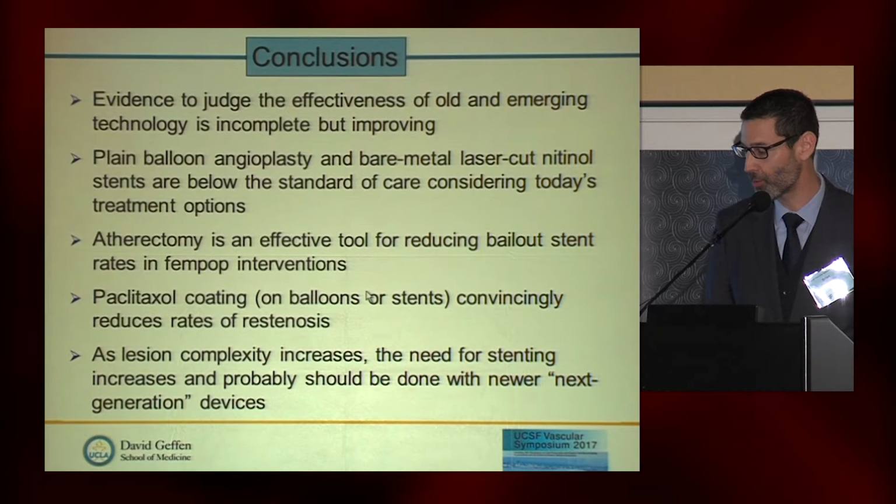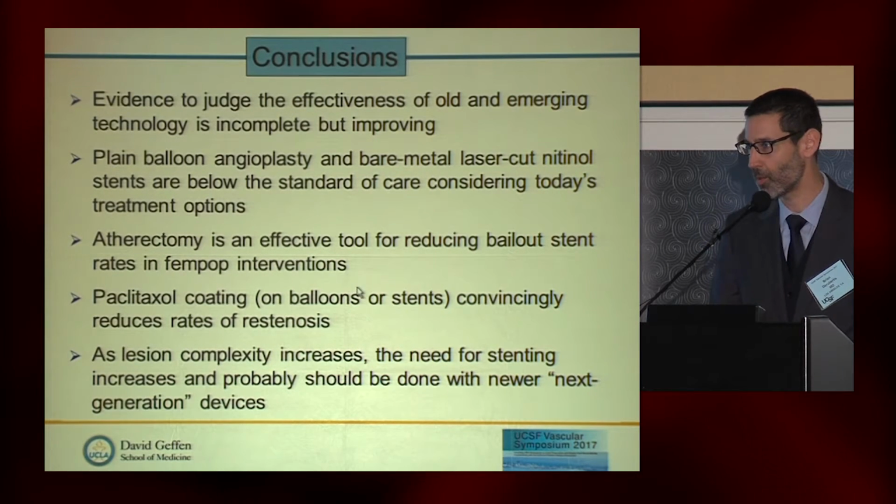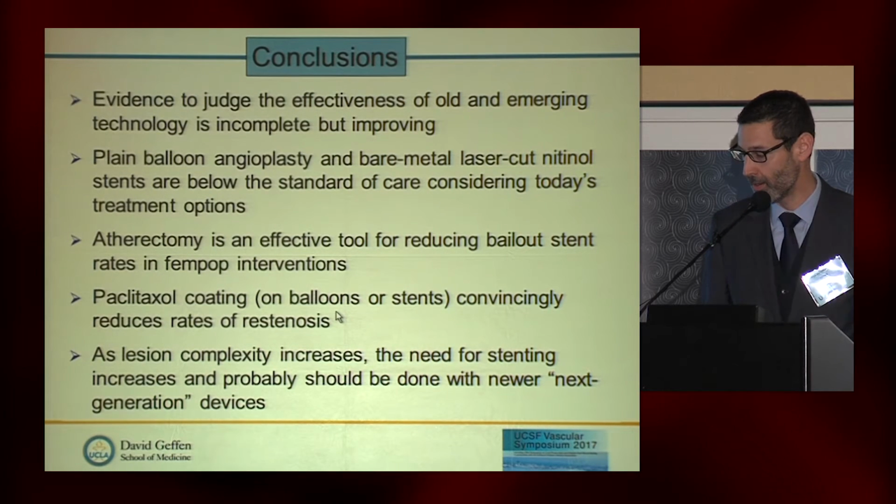Atherectomy is an effective tool for reducing bailout stent rates in FemPop interventions. I think this is probably the strongest statement we can make about atherectomy at this point until more data is accrued. And I would argue that paclitaxel coating on either balloons or stents certainly has a role. It does seem to have a biologic effect and probably ought to be used liberally in our interventions.